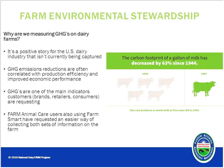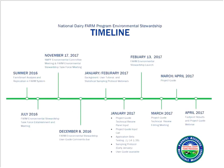Greenhouse gases are one of the main indicators that customers are requesting when they send out surveys, so on and so forth. And also, I mentioned before that a lot of our animal care participants are also using FarmSmart and requested an easier way of seamlessly collecting both sets of information on the farm when they're already out on the farm doing animal care assessments.